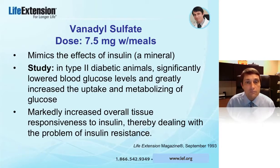Less body fat. About 7.5 milligrams with meals was shown, at least in some animal studies, to lower glucose and improve insulin sensitivity. Vanadyl sulfate. It's one of the forgotten minerals.